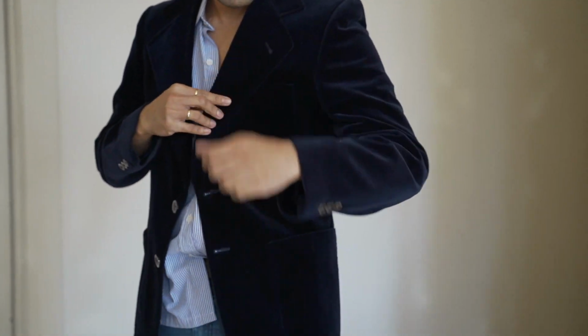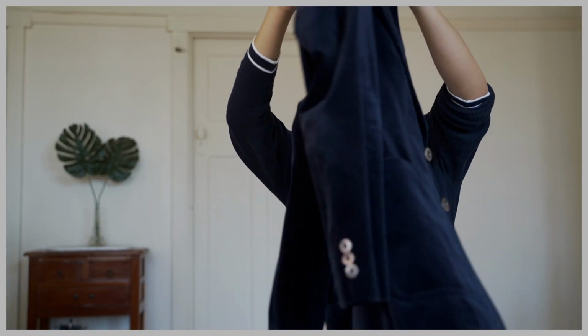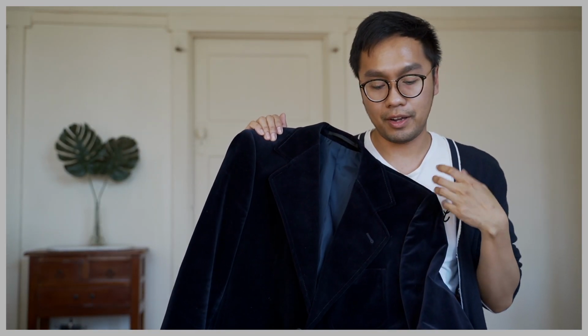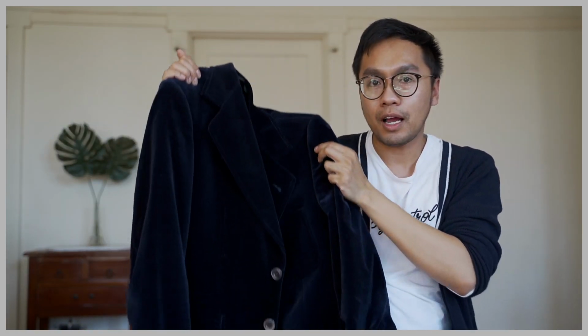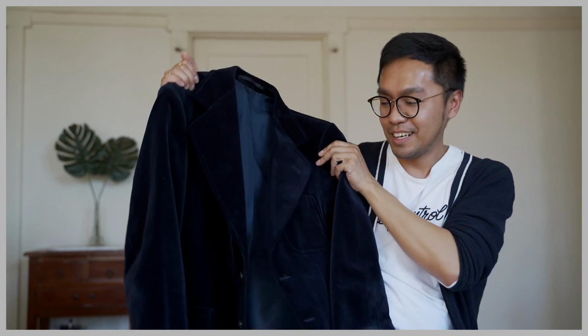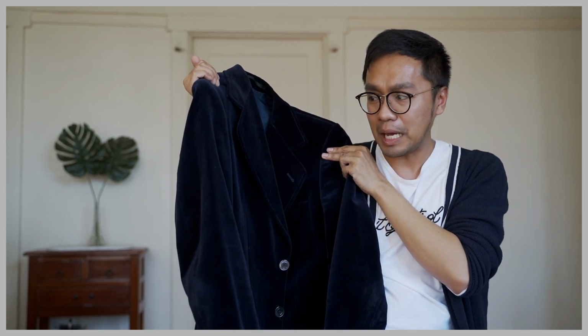Seriously, it's so soft. And this was made, where was it made? Guys, made in Switzerland. Bougie AF. And I got this for, guys, are you ready for it? $20. $20 for a velvet blazer. I don't think you could beat that. But I mean, oh my god, it's so chic. I'm living for it.